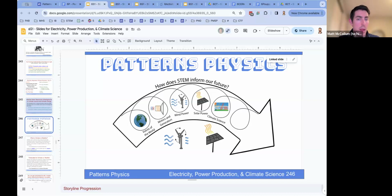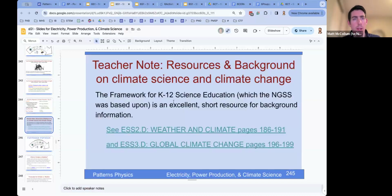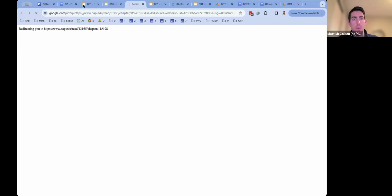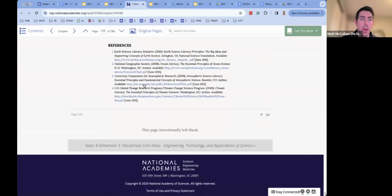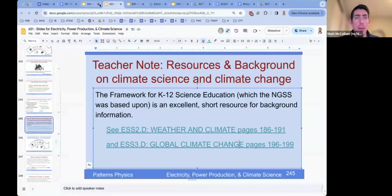Bradford had a slide up before that blue slide. Again, blue and green slides are intended for this teacher. This is just some background research that you may want to read as you're going into this. It's short, gives good background information for about climate versus weather, and then about global climate change. Just a good resource for you if you are interested, just to get some background of what's expected there from students. There is also a note in the slides if you go to the next tab over, Bradford.